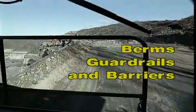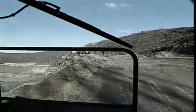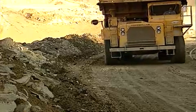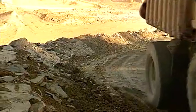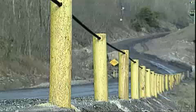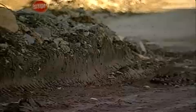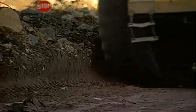Berms or guardrails are required on the outer banks of elevated roadways where there's a drop-off steep enough to cause a vehicle to overturn. The minimum height of berms must be axle high to the largest vehicles using the roadway. This mid-axle criteria should also be applied to guardrails or other roadway barriers. Safety berms should be constructed so as to provide resistance to a truck going over the edge.